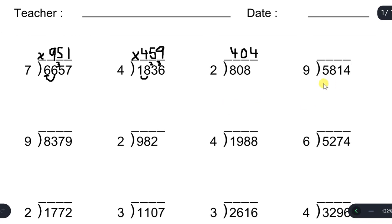Actually, I'll do one more just because this one's a little bit trickier. 9 into 5 doesn't fit. 9 into 58 will be 6 remainder 4. Maybe we can do a better 6 than that. It's hard with the mouse. 6 remainder 4.